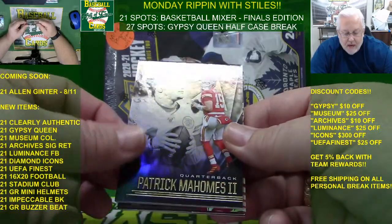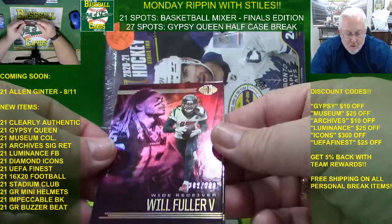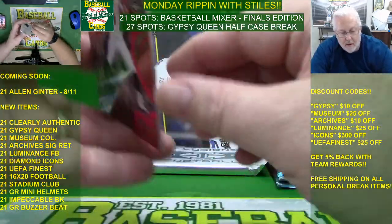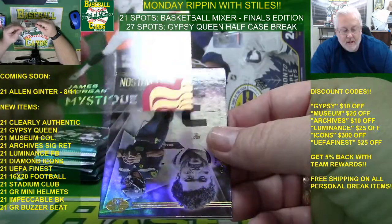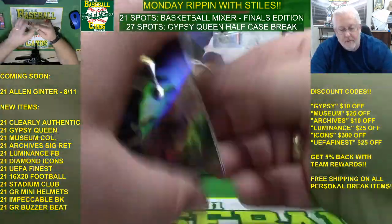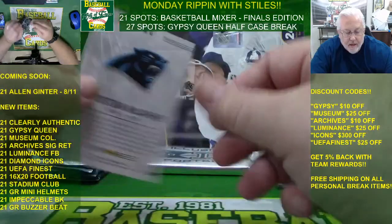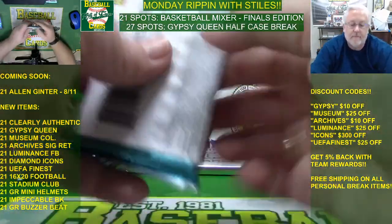Patrick, don't call me Patty Mahomes. Will Fuller, numbered 382 out of 399. James Morgan Mystique, I'm not quite sure what's so mystique-y about James Morgan, but okay. Russell Wilson and Christian McCaffrey. These really are some nice looking cards. I do enjoy them.